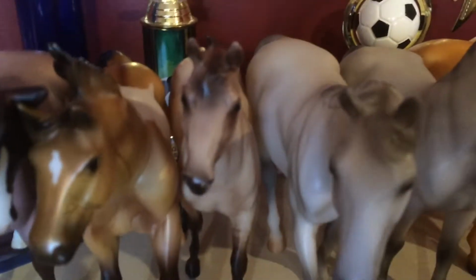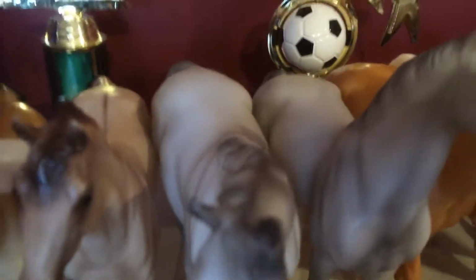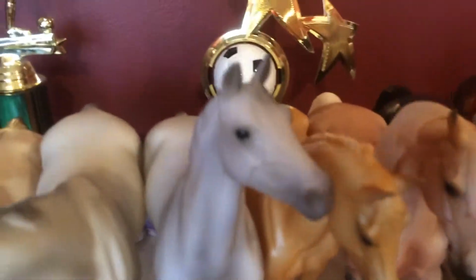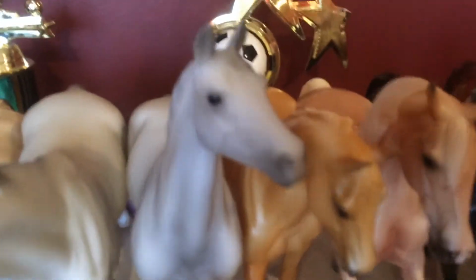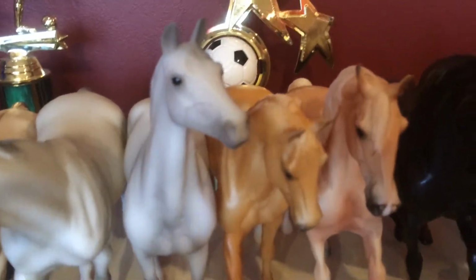This is Fjord. She is a sport horse. She also has a dorsal stripe. This is Shadow. He is a self Francis. I don't know how to pronounce it, but yeah. This is Clover. She's part of the Heroes of the West. So I just took off her tack, and I'm not sure what she is, maybe a Mustang, but I don't know.